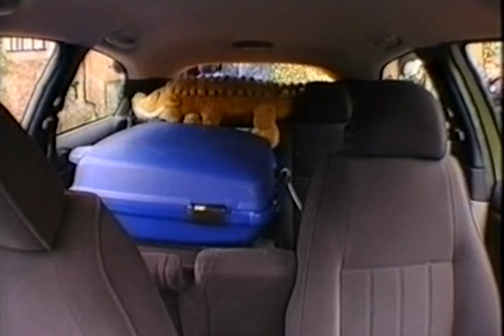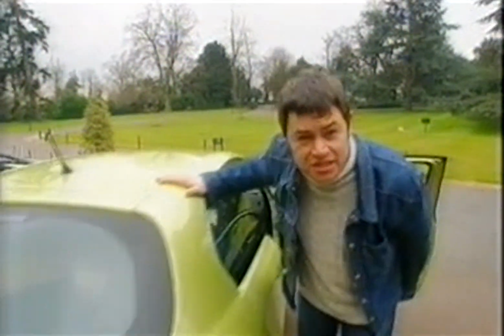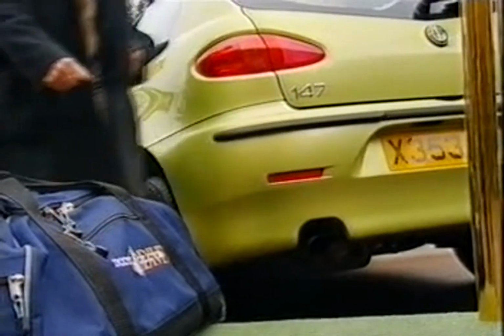Let's see what it's like inside for interior space. Okay, we've got a suitcase next to me, but it's actually pretty roomy. I've got leg room, I've got headroom. The seats are quite comfortable. It's not so bad. I mean, I could do a few hours like this. The 147 is great on passenger space, however, we've got a bag left behind, so let's try the Focus.